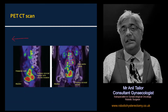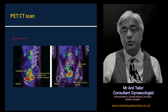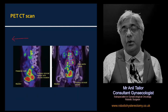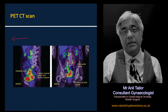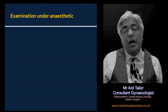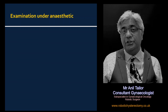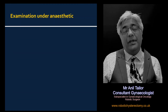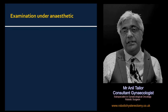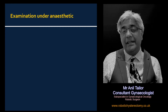So what that tells us is that the cervical cancer in this patient has spread to the lymph glands. And so this information is important when we decide the treatment that this patient will receive. The other thing that we sometimes also do to find out how much cancer there is is what we call an examination under anesthetic, meaning a patient is brought in as a day case and given a short general anesthetic and then has an examination.